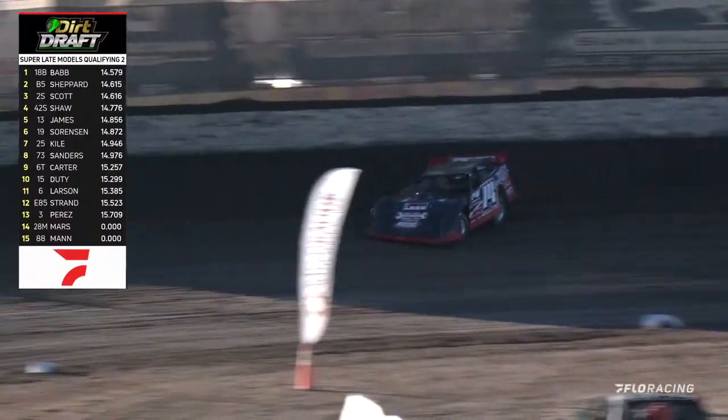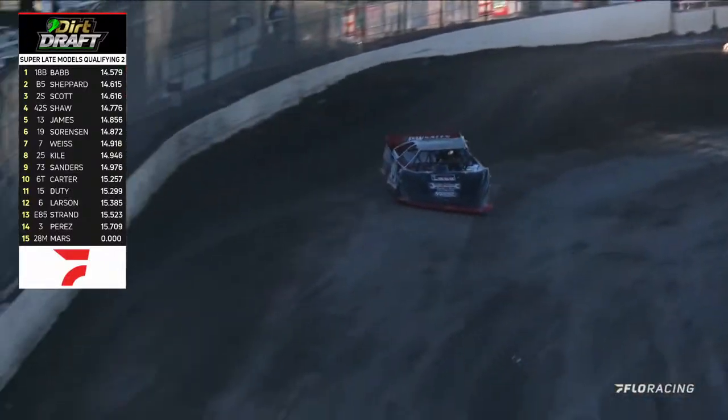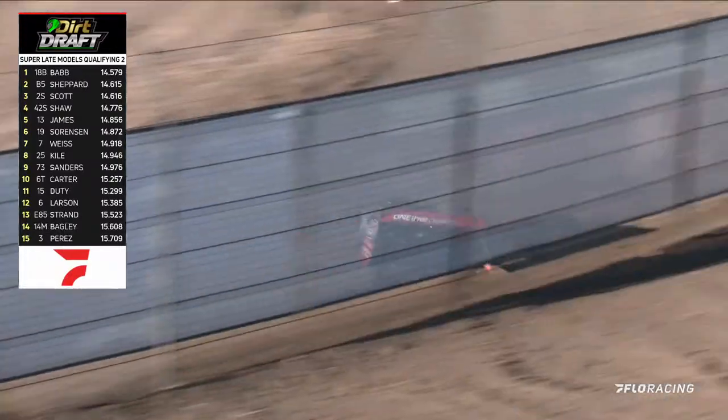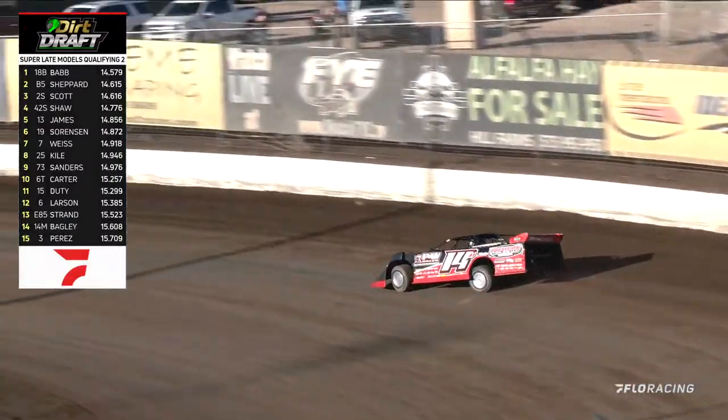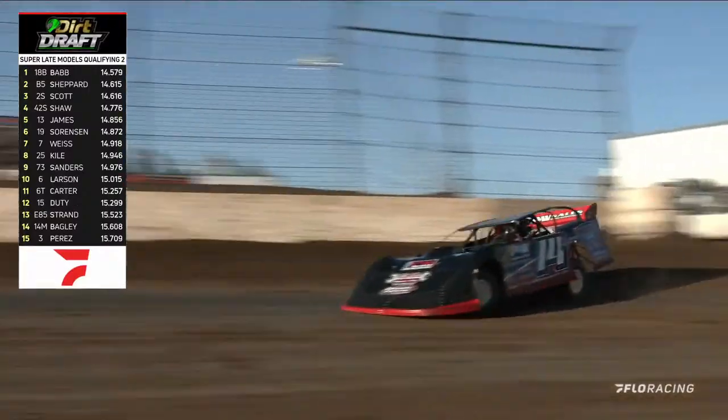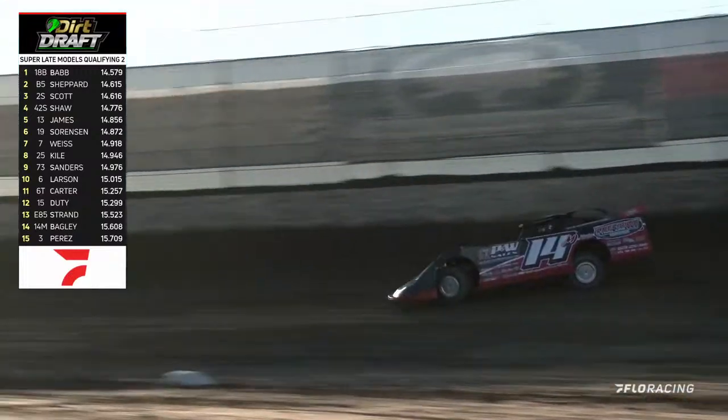First lap time for Kyle Larson, 11th quick. Ricky Weiss will be 7th fastest on lap number 1, and Morgan Bagley will be 14th quick. All 3 of these drivers looking to improve on lap number 2. Larson does not. Actually, he does a little. He goes 10th quick, 1:5.015.